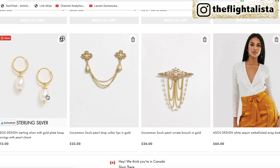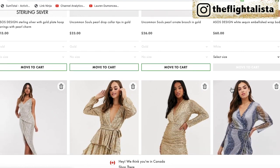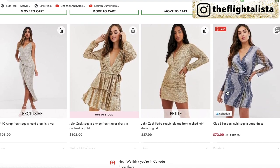They also have this really pretty sequin bodysuit that I've saved. These really beautiful sequin dresses. You can tell I'm such a girly girl and I really like my sequins.